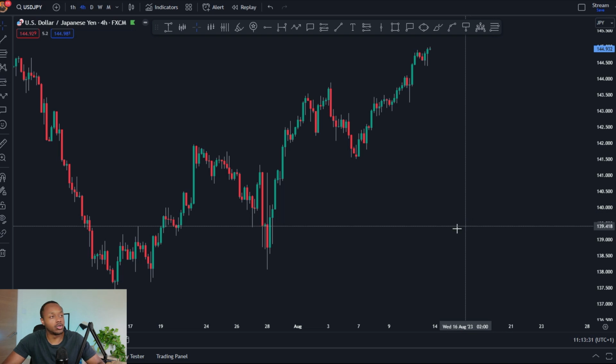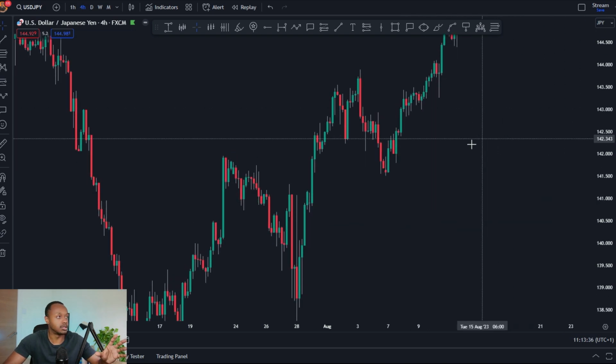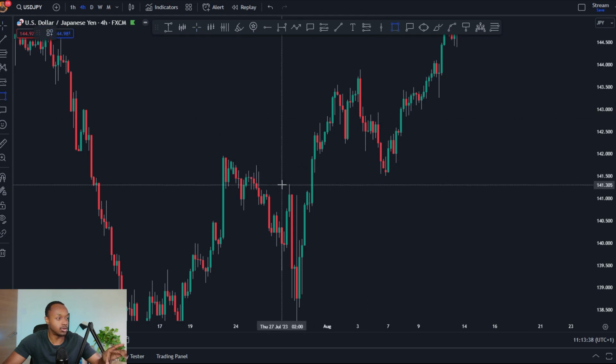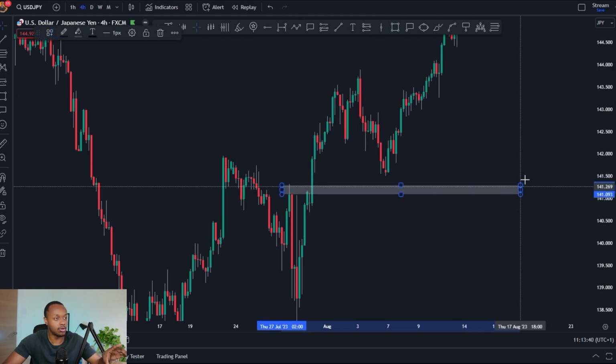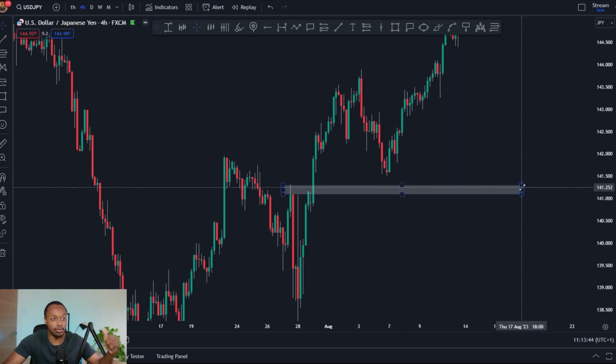Okay, so up next we've got Dollar Yen, USD JPY, looking very, very bullish this week. I was expecting some more upside. I did say some buys look good from down here. We just missed this zone. I'm pretty sure we opened for the week around here, pretty much as we left off from last week.